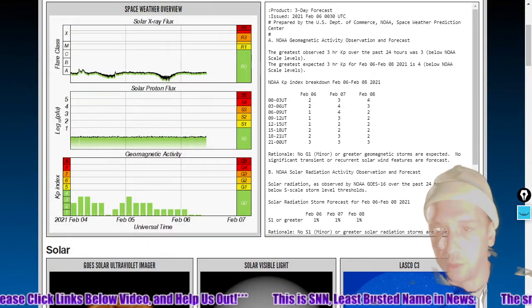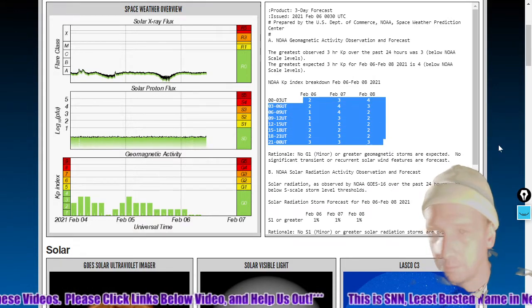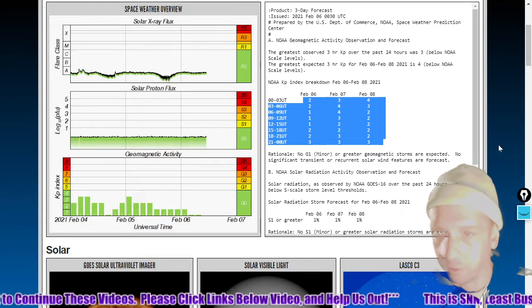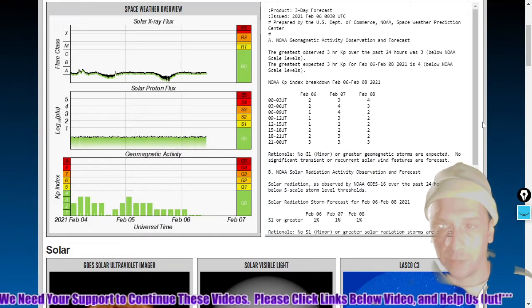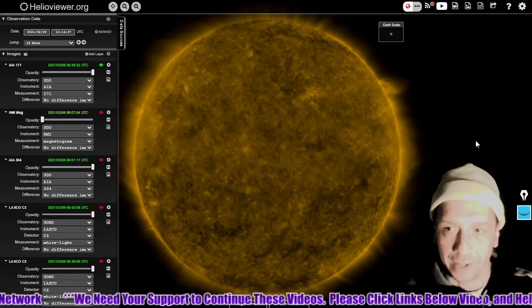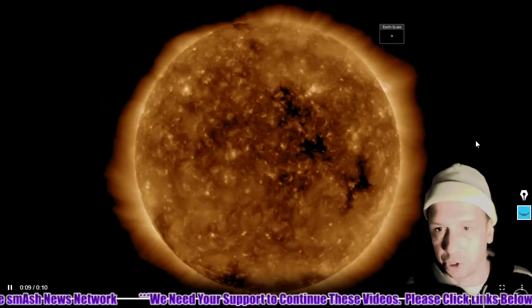And you can see here we are expecting geomagnetic unrest between 3 and 9 o'clock in the morning universal time tomorrow, as well as first thing in the morning on the 8th. So that could be a series of coronal hole wind streams. We'll keep you posted. If it goes into geomagnetic unrest conditions, we'll let you know here at youtube.com/smAshomash.